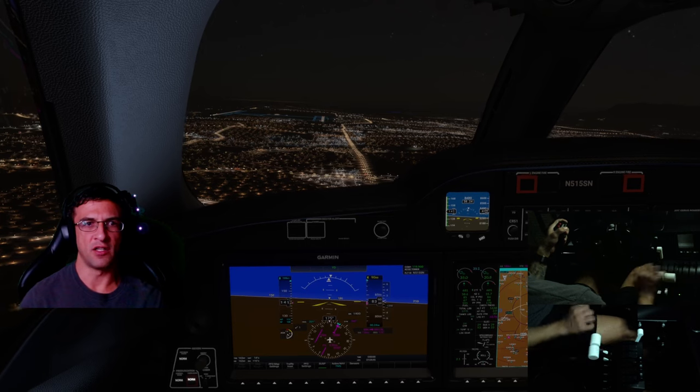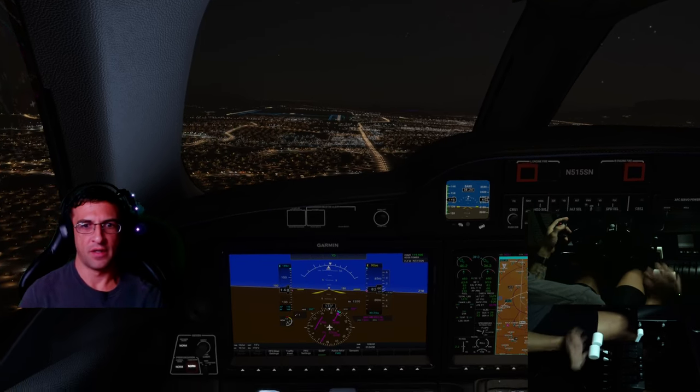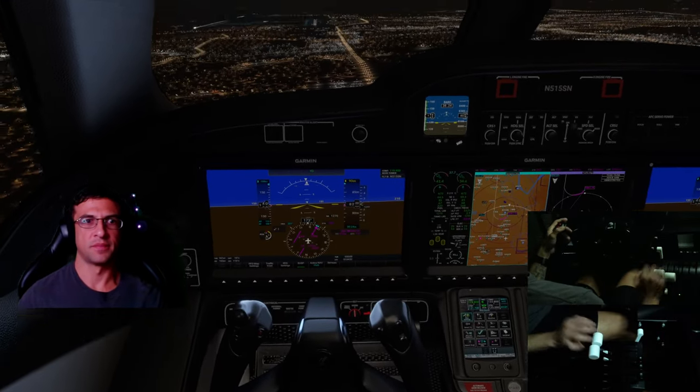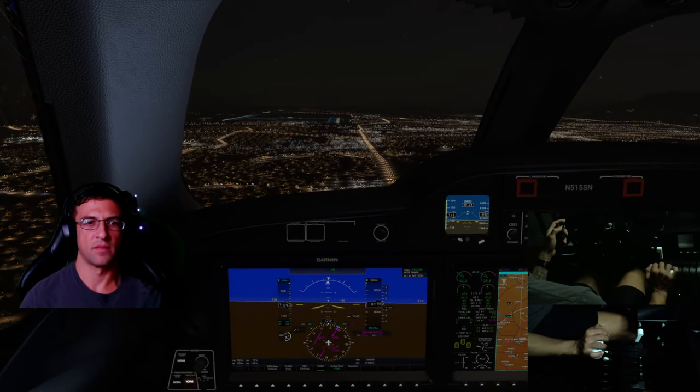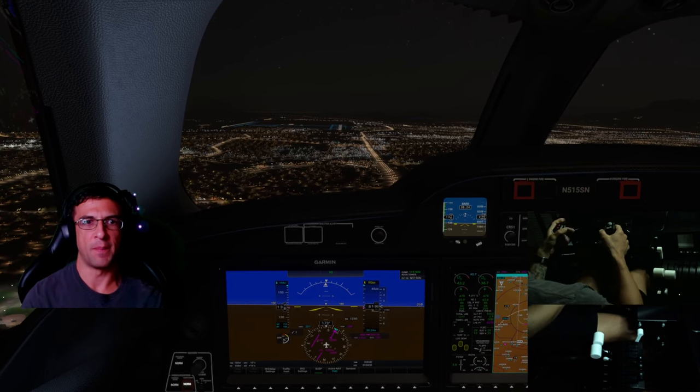Springs Tower, good evening. Honda Jet 515 Sierra November, visual 17 right. Honda Jet 515 Sierra November, Springs Tower, wind 140 at 5, runway 17 right, clear to land. Clear to land, runway 17 right, Honda Jet 5 Sierra November.